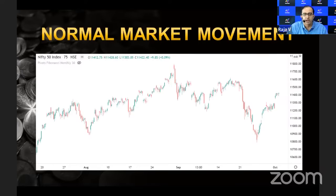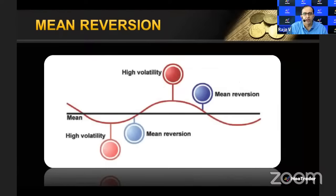So as a mean reversion, if you see it in a graphical way, it looks somewhat like this. You have got the mean in the center. And when volatility increases, prices go away from the mean, either on the upside or on the downside. And then when the prices cool off, the prices come back towards the mean, either from top to bottom or bottom to top. Now, this is mean reversion. Mean reversion is a nature of the price.